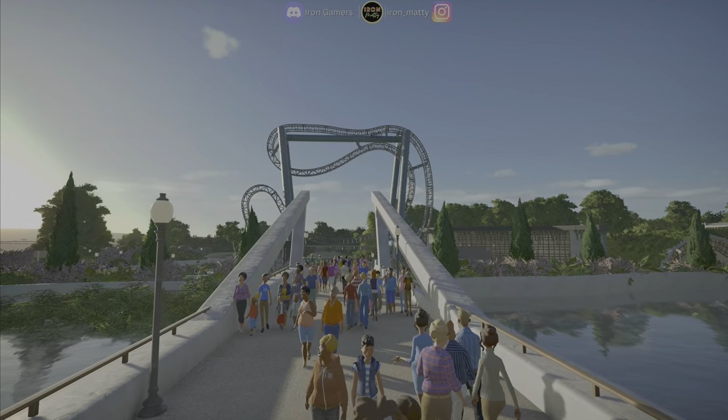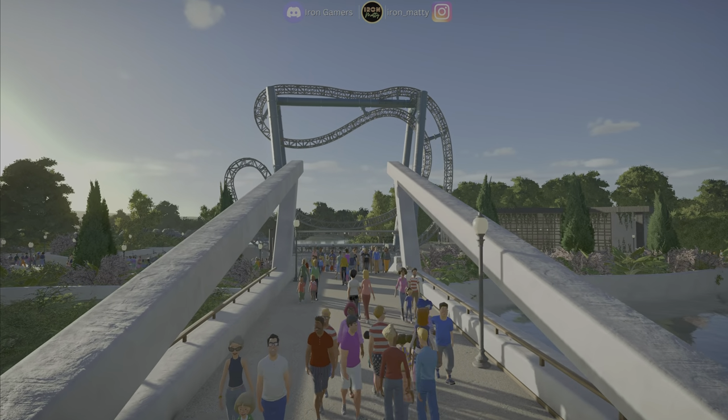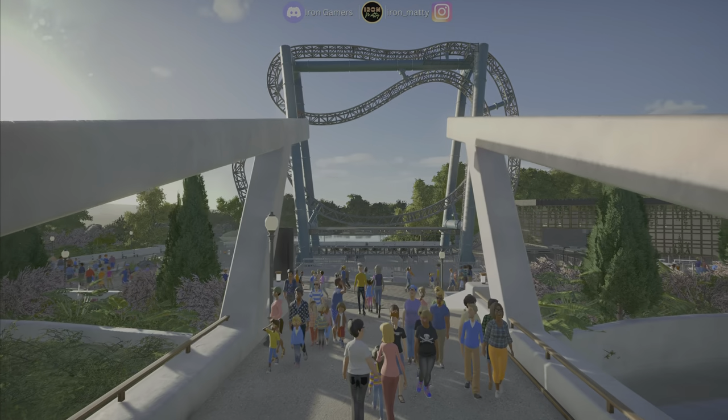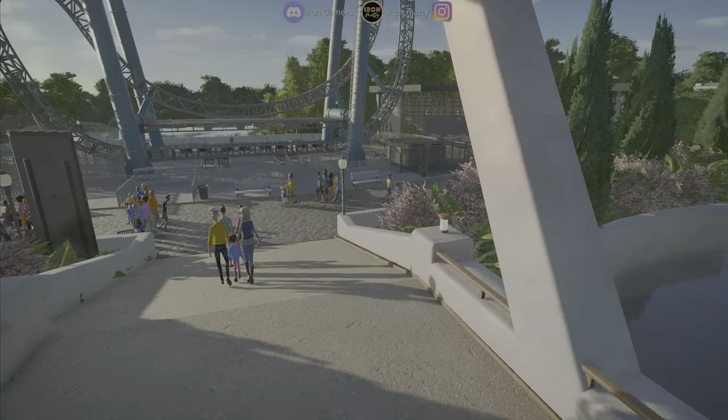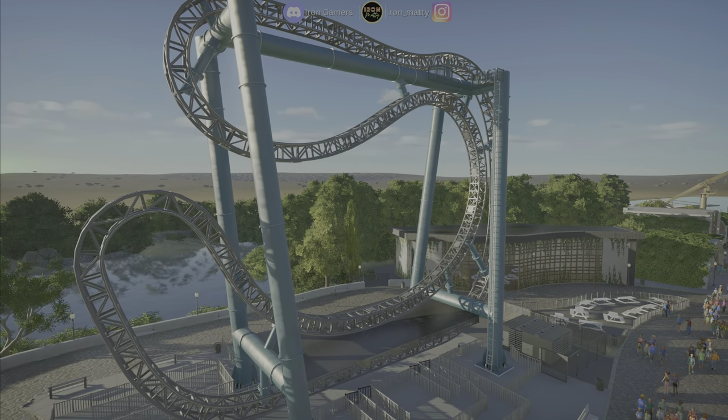So of course we've got the Intamin right in front of us that's not actually functional just because of the way that you've designed it. So I believe you've actually used the Giga track to do that. Of course that bridge is beautiful as well. I should touch upon that. I really, really like that bridge.